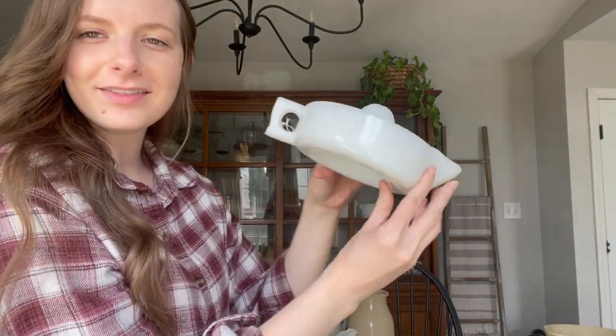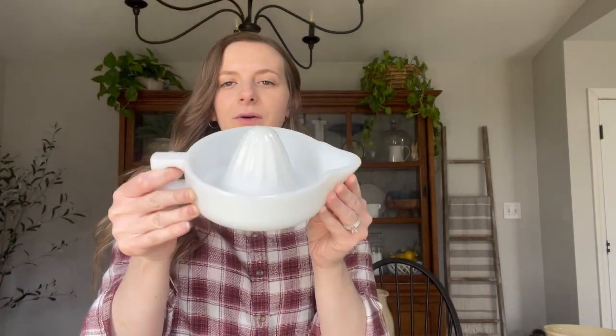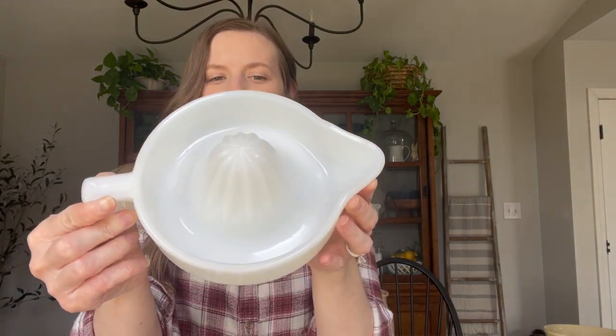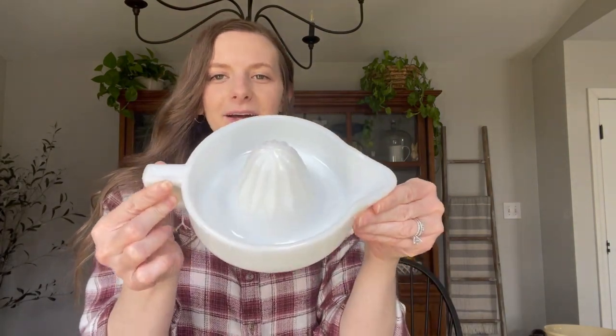I grabbed this. This is a sun-kissed juicer, and I thought this would be pretty for spring, sitting out in a hutch. It's pretty milk glass. I can't remember how much I paid for this, and they usually take the tags off in the antique store. So I picked that up.